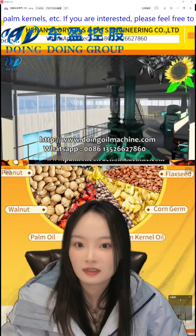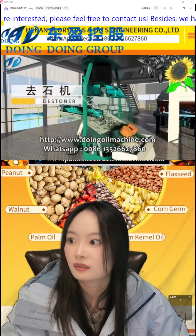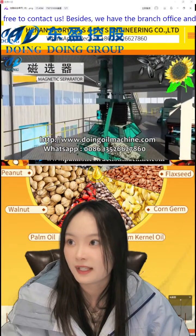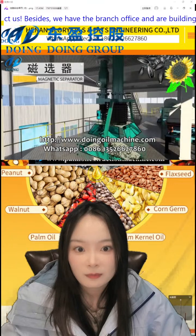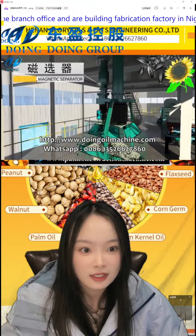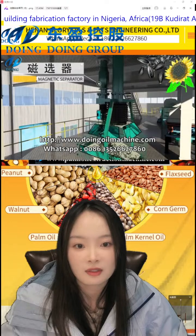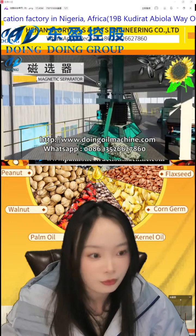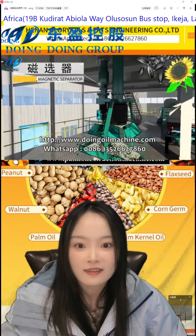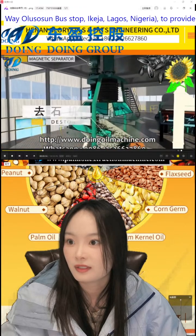Next one is the magnetic separator. Yes, this is the magnetic separator. The principle is very simple. We use a magnet to absorb the nails, bolts, and other metal substances to avoid subsequent damage to the machine. And then the next cleaning machine is the disc tuner. You see, this is the disc tuner.